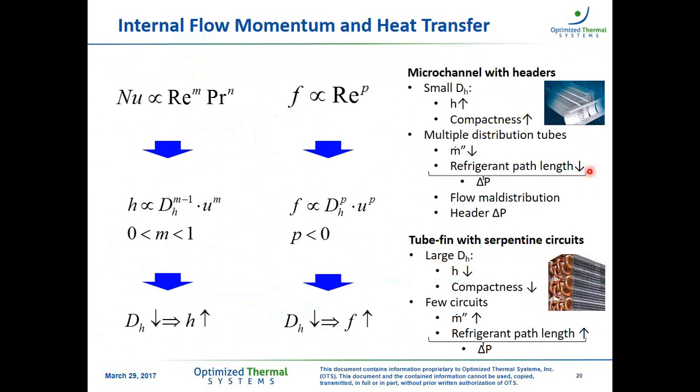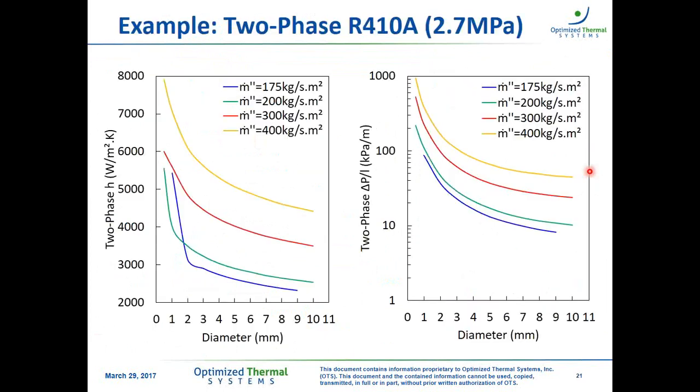On the other hand, the conventional tube fin heat exchangers have larger diameters and they have reduced heat transfer coefficient, less compactness, and potentially the number of circuits may increase the mass flux and the overall refrigerant path length that may affect the pressure drop. So the idea here is that if we reduce the tube diameter, we may get the benefits from both concepts altogether. Now let's look at some numbers.